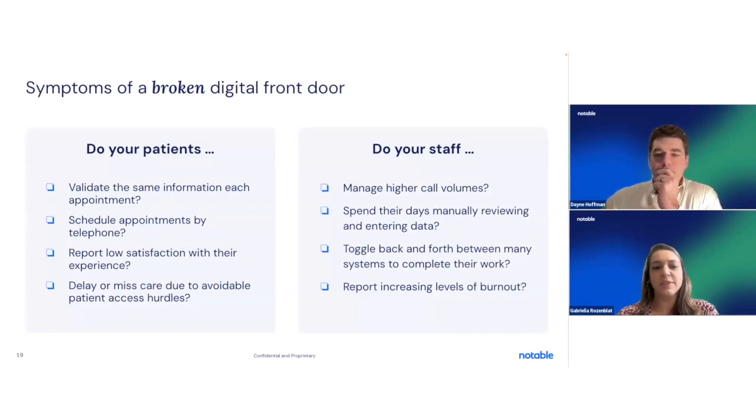So what are some signs and symptoms of what it looks like to have a broken digital front door? How can you know if this is something where those point solutions aren't coming together to save that efficiency? A couple pieces of the puzzle are your patients asking to validate the same information every time they come to the appointment? Are they having to fill out the same clinical forms every time they come in? Are they scheduling their appointments by phone instead of a digital interface? Do they report that they aren't happy with their digital tools, or they don't understand how to use them?